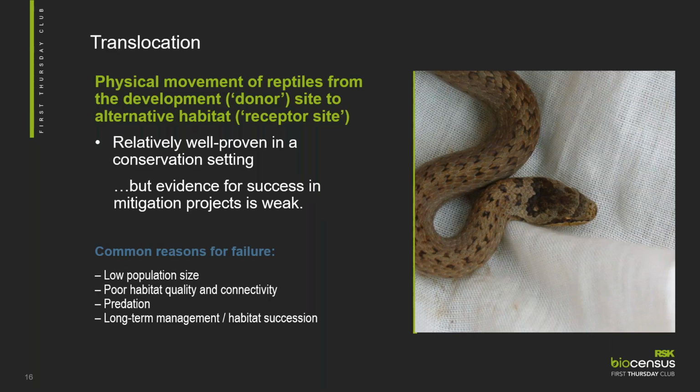There may be more than one species involved, with different population sizes, different age structures, and different habitat requirements to accommodate. And then there is timescale. Rarely do development projects have sufficient time to create the perfect receptor site, or choose a location which has good connectivity to further suitable habitat. Only the very largest of the developments tend to achieve anything close to this.